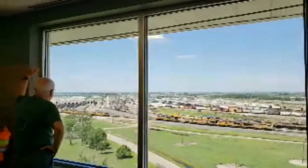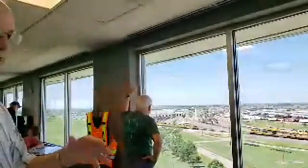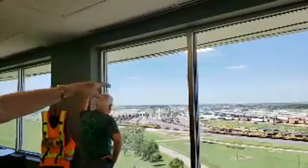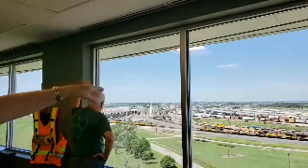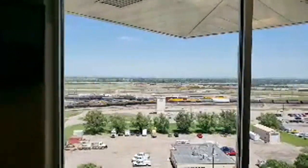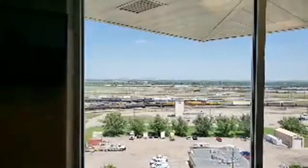Well, they shove them up the hill, they shove them up the hump. That's where they separate the cars, and they put them into one of these 64 tracks. Those are called destination tracks. These guys down here get their information off their computer. They know which tracks they need to build a new train. So that's what they're doing. They shove in, pick up a new track.